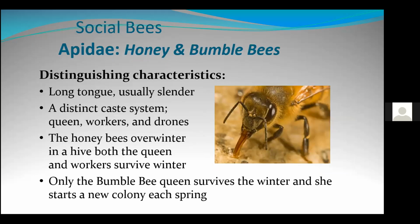Okay, so honey and bumblebees have a distinct caste system. They have a queen, workers, and drones. They're long-tongued. You can see the tongue here. This is a honeybee, and the honeybee overwinters in a hive. Both the queen and the workers survive the winter, which is very unusual. I think most of you know that honeybees are not native to North America; they were brought over here about 400 years ago when European Americans began colonizing North America.